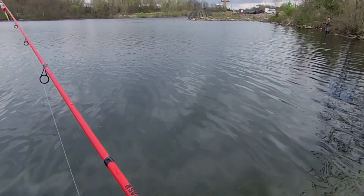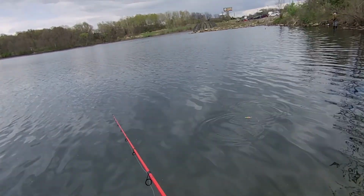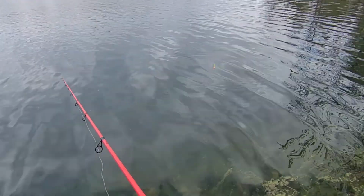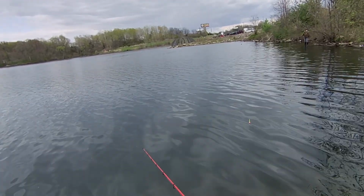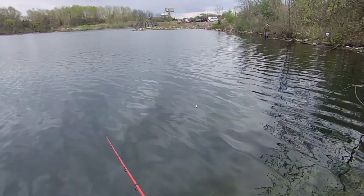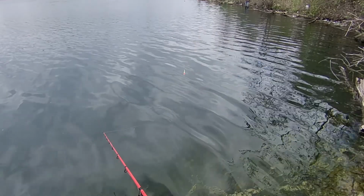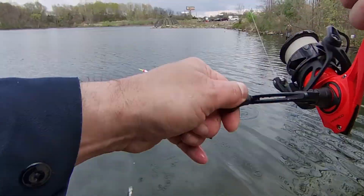Got like a rainbow stripe to them. They're a new breed of trout minnows, rainbow trout minnows. Haven't seen before. New species. Come on, swim around there and get eight, son. Swim around town, get eight. Come on. Know you want it. Got him. Yep, got him.